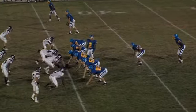Blacksburg comes out in the I formation. Ginda Smith is the tailback. They'll hand it to him over to the right side. Not a lot of room to work with. He gets up, gains about, looks like they're just going to give him back to the line of scrimmage, so no gain on the play.